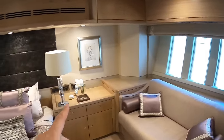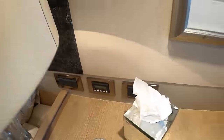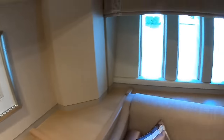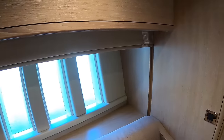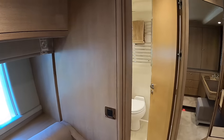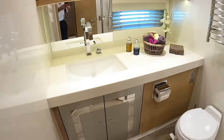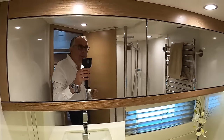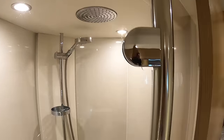Air conditioning controls. Each of these cabins has its own air conditioning controls. That's what these little fellows down here are for. So you can set that to the temperature you want, and that then controls that. You've got blinds that come down. These blinds are electrically controlled. You push a button and they drop down or rise up. And as you'd expect, there's an ensuite in here as well. Storage up into here, heated towel rail, lovely big shower in behind here. Again, a rainfall shower.